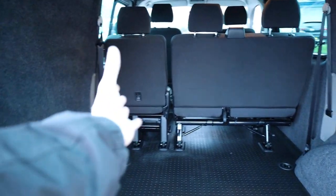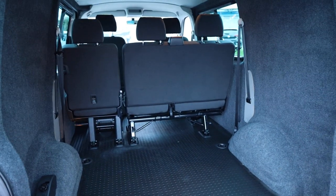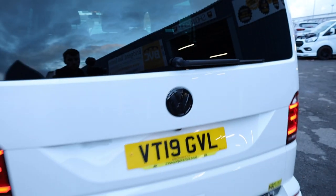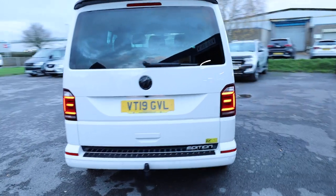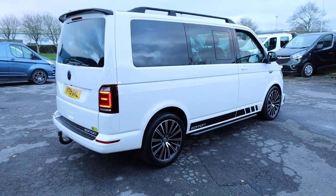What's great about that is you could just remove the single seat if you wanted, maybe load something longer down this side, but still got passenger room for 4 people. Shutting the rear tailgate there, you can hear that one has got soft closure, which is very nice indeed, or power latching as they call it in VW land.